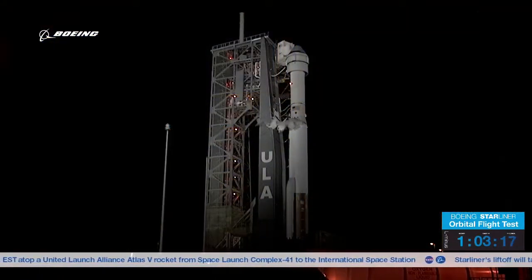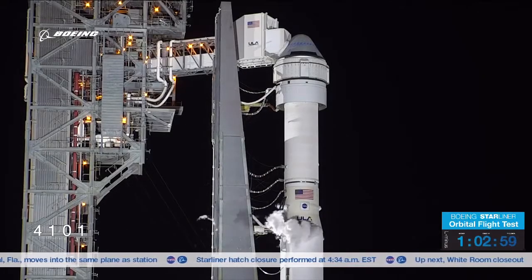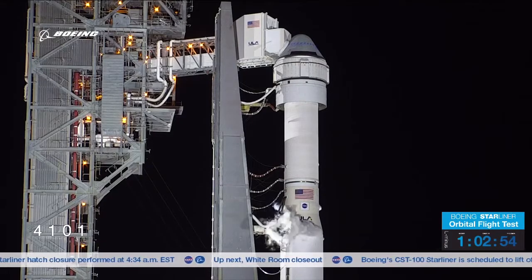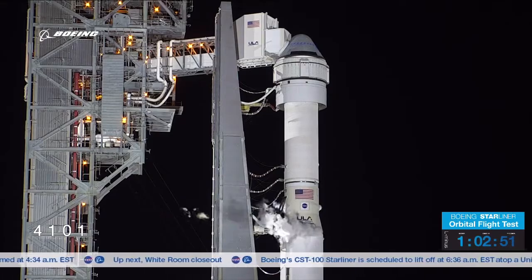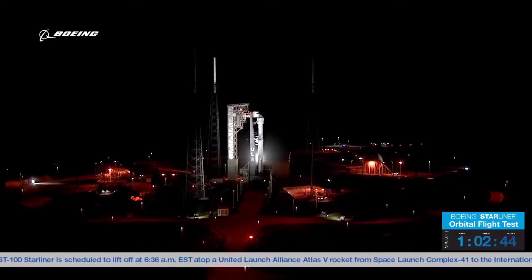Now, this uncrewed test flight is incredibly important for us to prove that we can safely fly astronauts to the International Space Station. This is a huge day for the entire NASA, Boeing, and United Launch Alliance teams. Since the space shuttle program ended, we've all been working hard to return human spaceflight capability to the United States. We call this effort NASA's Commercial Crew Program. It's a partnership we have with Boeing and SpaceX, and today is Starliner's big debut. And our goal is for everyone watching today to see a mission as close as possible to a crewed flight and to collect the mountains of data that we can only learn from flying.